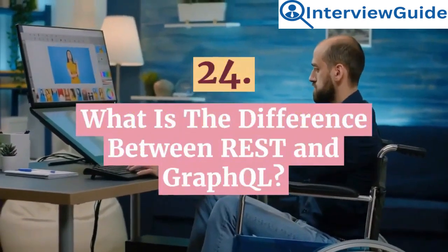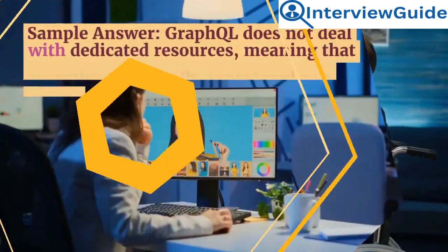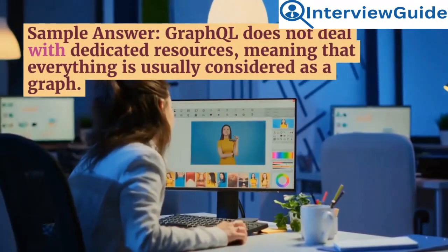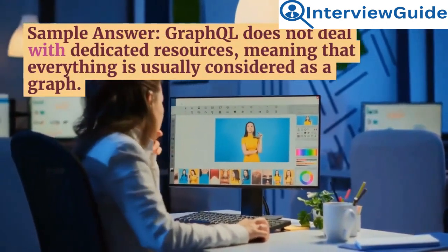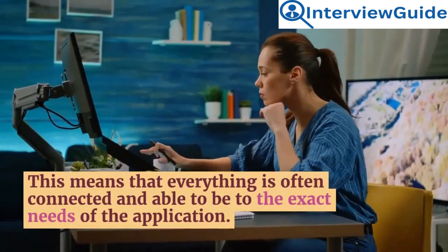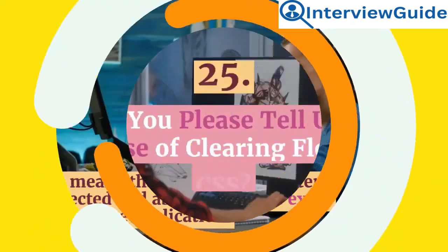24. What is the difference between REST and GraphQL? Sample answer. GraphQL does not deal with dedicated resources, meaning that everything is usually considered as a graph. This means that everything is often connected and able to be shaped to the exact needs of the application.